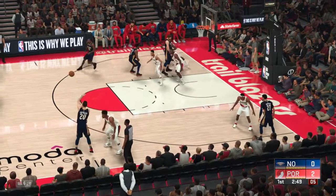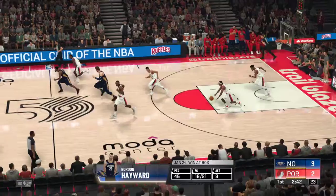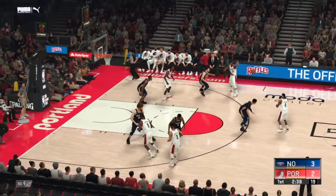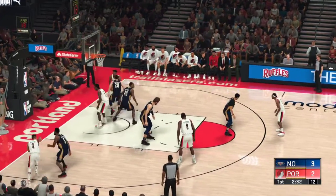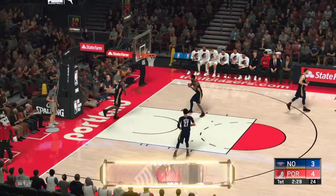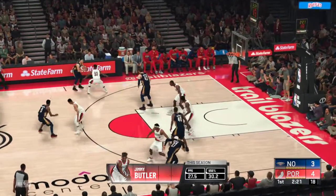Now here's Hayward. Boy, he was something else against Boston. Good on the triple. Throughout his career, Barnes has been a consistent three-point shooter. I mean, that's a nice-looking triple right there. Hayward against Butler. Over Hayward. Shots good from Butler. Butler's got his second basket of the night. For New Orleans, they've gone 1 of 3 from the field to start this one so far.